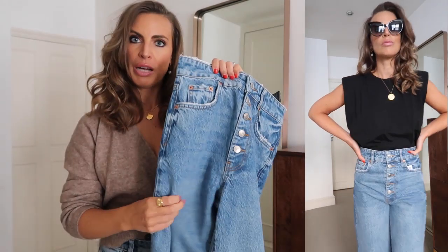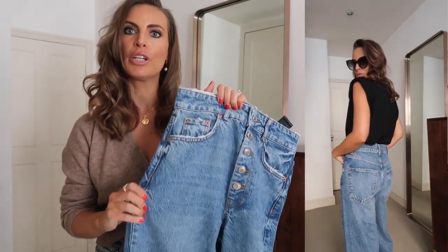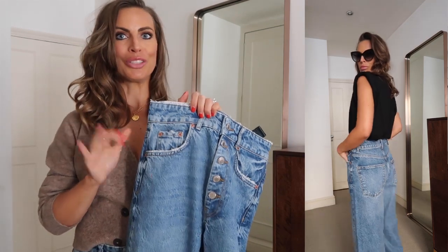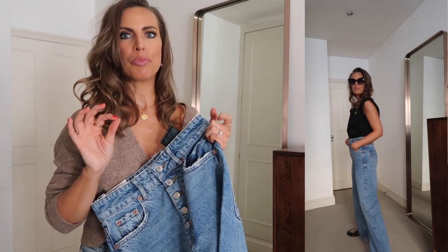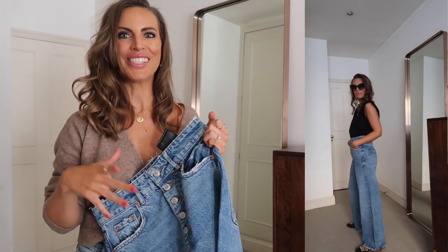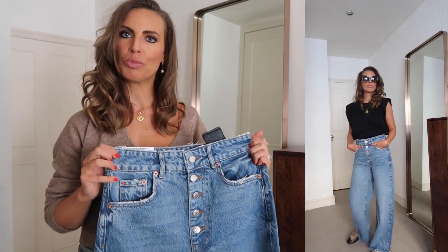And the fabric is quite substantial, so it's a bit stiff with a little bit of stretch, so good points on that. But there is one thing that bothers me, and I can't really pinpoint how it happens with these jeans, but I feel like they're not super flattering on me.